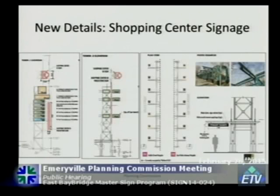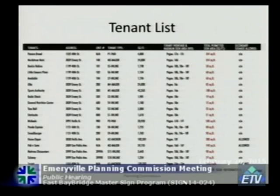Another aspect of this is that it includes the existing and permitted shopping center signage that's there. Those are the 2 tower signs and also the pergola signs in 2 locations. However, in this version, it does provide more information than the last master sign program. It provides a little bit more detail about the materials and specifics of the sign areas that we had to actually go back and look at different building permits to get this information. So this is all in one place now.